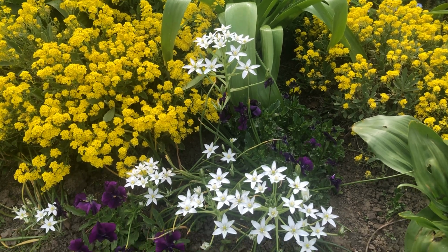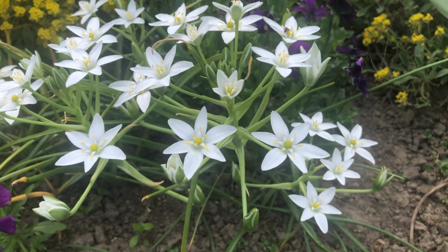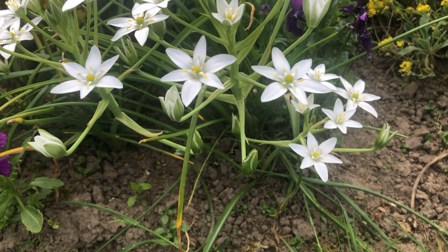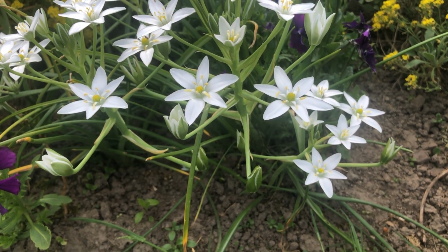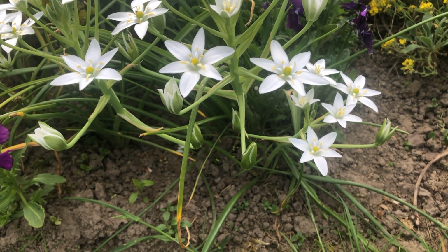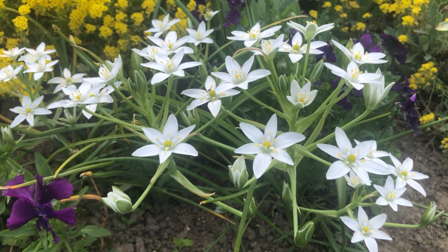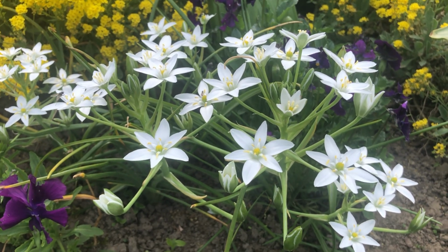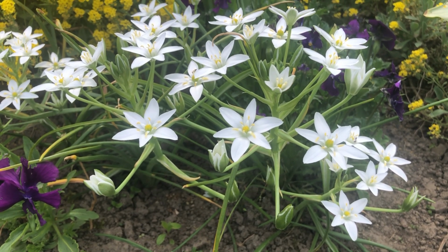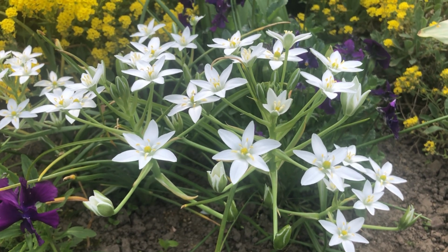Again, it's still not a lot, but it's enough that I can show what it looks like. I really like this bloom. It's supposed to be toxic, so yeah, I'm not eating any plants in the garden or anything like that. But it's supposed to be toxic, and it's supposed to be invasive. That means that it will spread itself out. But yeah, I'll see how it goes with that.